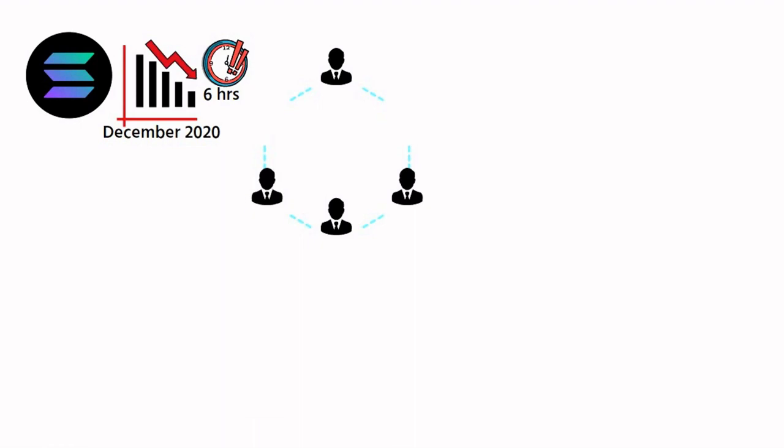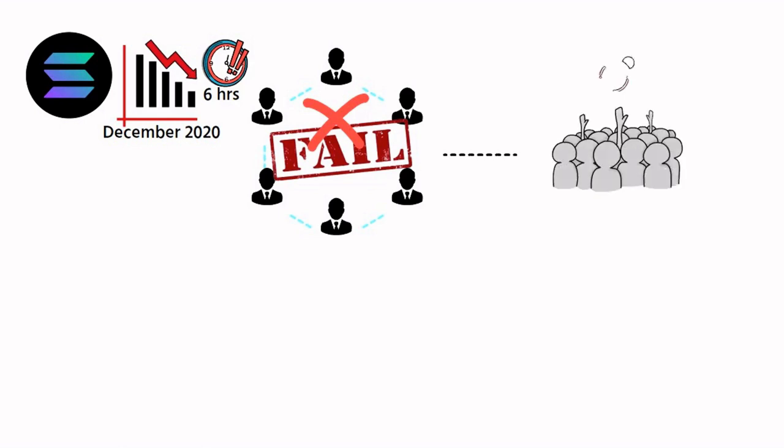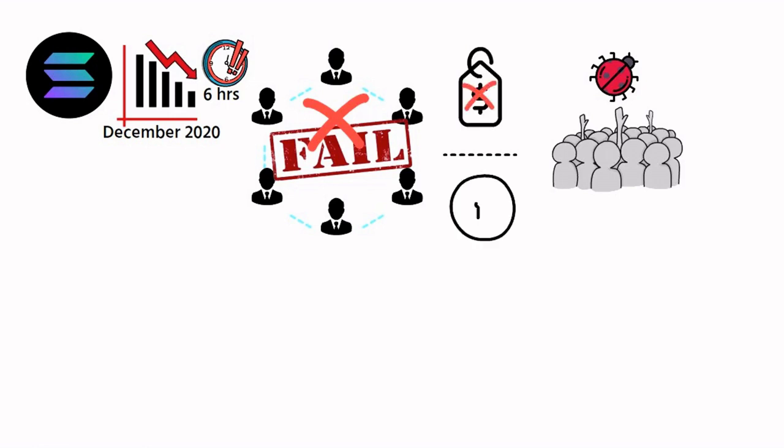One other thing worth mentioning is that Solana's productivity was cut by 6 hours in December 2020. This is a bit of a cause for concern because decentralized protocols should never fail, which suggests a common bug among everyone involved in the network. I'm sorry to say, this news did nothing to the price. It doesn't seem as though anybody panicked and sold as a result of this information.